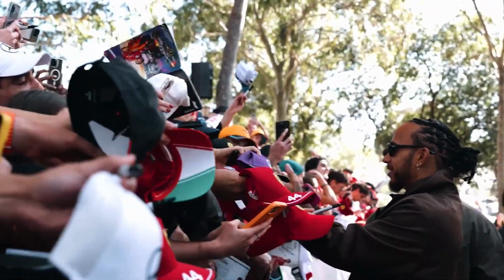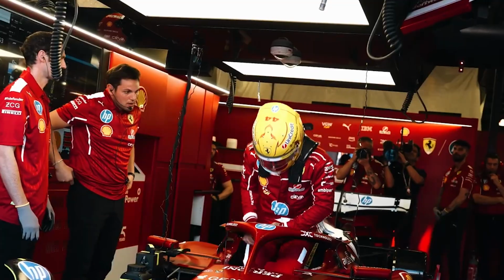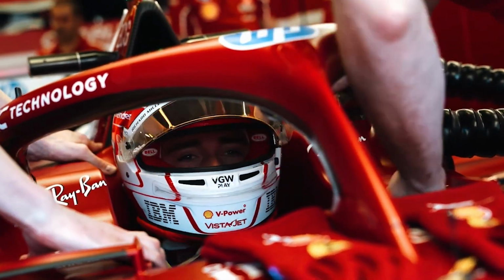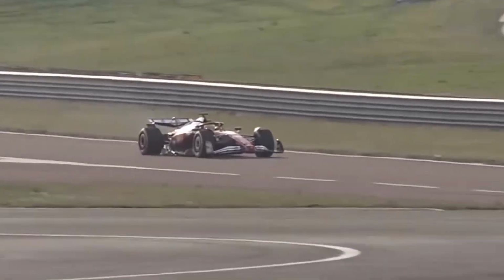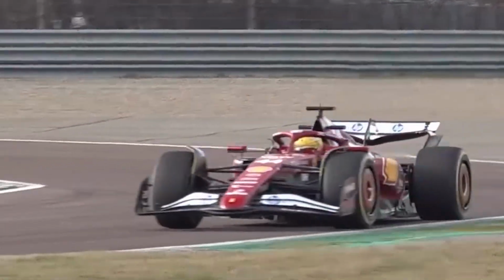And here is the real dilemma. The redesign of the SF25 has been deep, but it is still an evolution of an inherited concept. It is not a new car from scratch, but an attempt at surgical adaptation. If the base is structurally incompatible with Hamilton's style, there will not be enough updates to solve it. And then the question will go from being, when will Hamilton win? To, can this Ferrari ever be the right car for him?